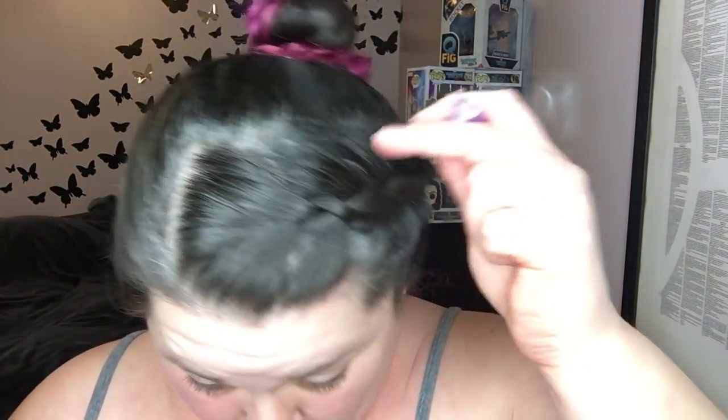Okay, let's do my eyeballs first. Got my hair all done. I love this braid. It's called a lace braid. Basically, it's like a French braid, except you only French the first part, and then the other one you just do like a normal braid.